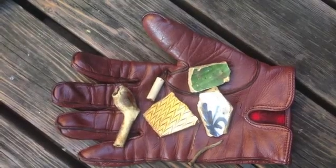Well, what a lovely day that was. I made some nice finds. And whilst I might not have discovered my fortune, I think I might just have discovered a new hobby.